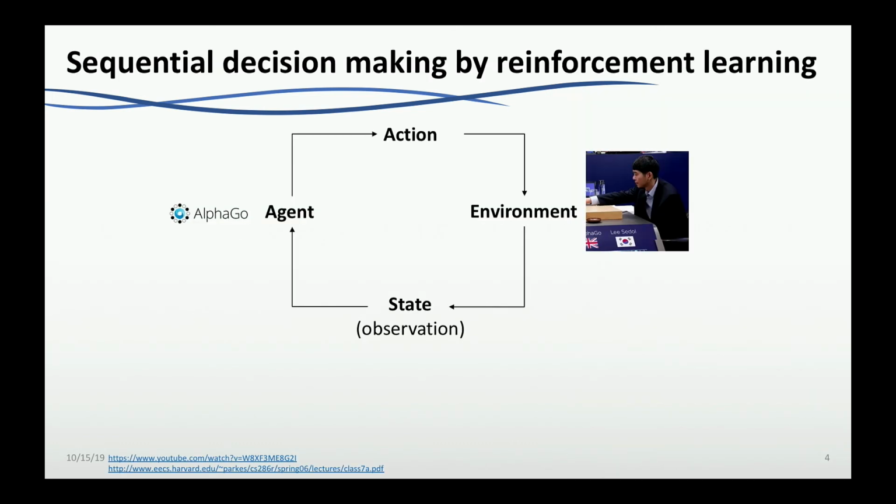Reinforcement learning is the third branch of machine learning. There's supervised learning and unsupervised learning, and then reinforcement learning. We use reinforcement learning to derive an optimal sequential decision-making model, such as a Markov decision model. And the most famous success story of reinforcement learning would be AlphaGo from Google DeepMind.